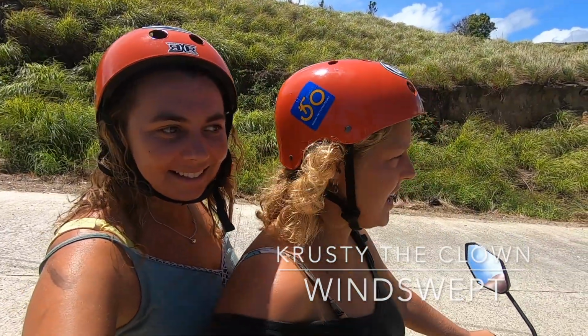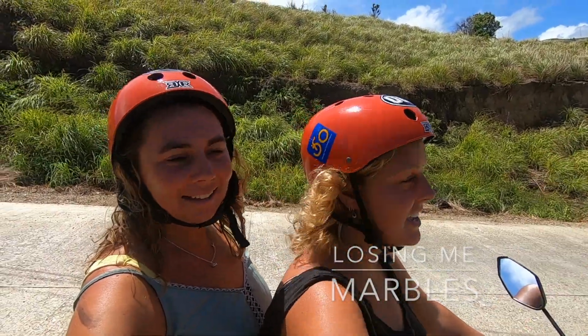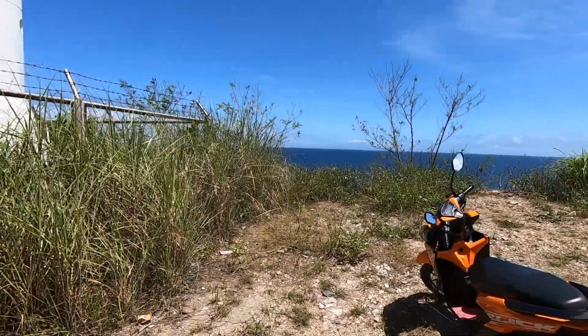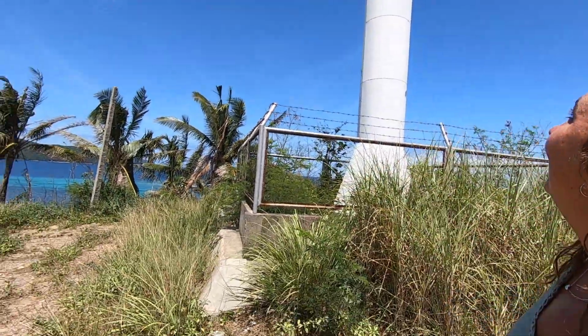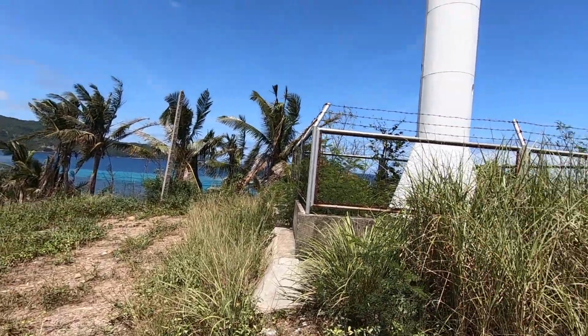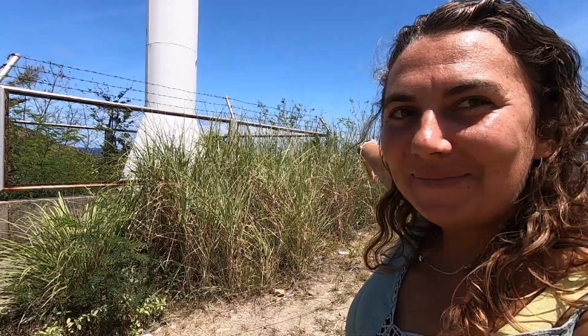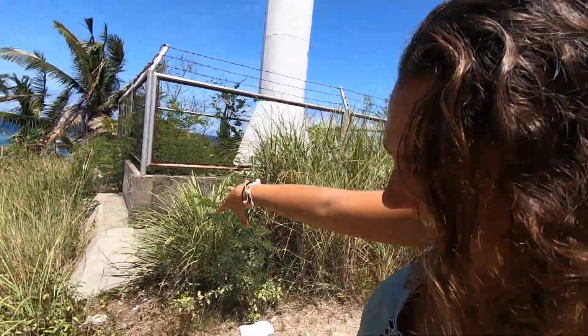We've just got to this lush top of the, what is this? Top of the island. Yeah. And we've just seen the most beautiful view. It's amazing. This is the lighthouse, and apparently if we walk down here, there's going to be an amazing viewpoint. You can see all across the bay. Here she is, tour guide of the hour.